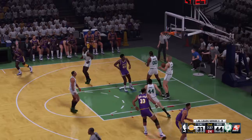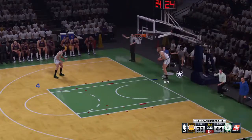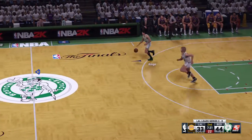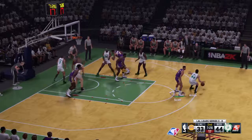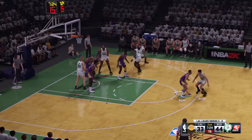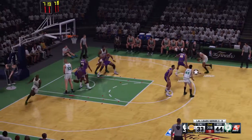Now, here's Green. That's good. And defensively, they are on their heels every time the ball comes inside. Yeah, I think they've got to ramp up the aggressiveness, Greg. I mean, if they don't, things are just going to get worse from here. Ainge against Scott. Ainge kicks to Johnson.